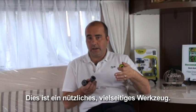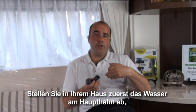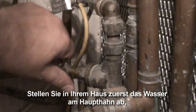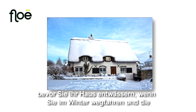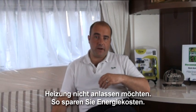Now this is a great little tool for a few reasons. Making sure that you turn off your water at the main stopcock first of all, you can then use it to drain your home if you're leaving it for a while through winter and don't wish to leave your heating switched on. This will save you money during that period.